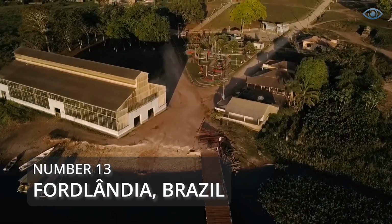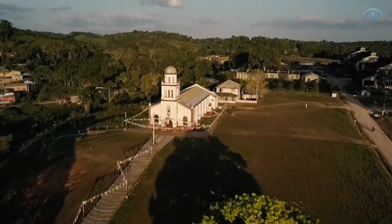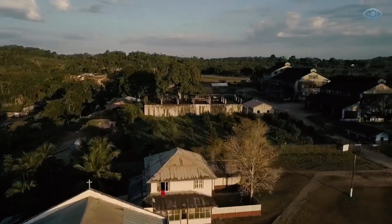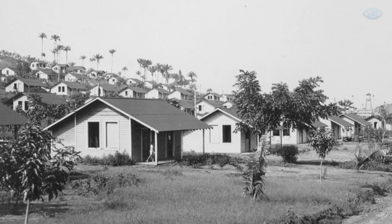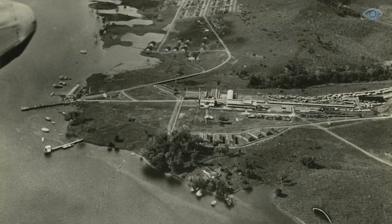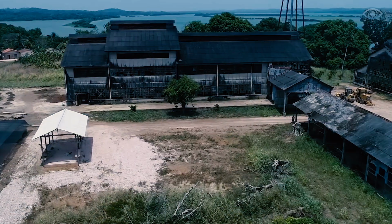The story of the unusual settlement called Fordlandia began in the 1920s, when Henry Ford, the owner of automobile manufacturing plants, sought new ways to obtain rubber. Initially, he planned to produce rubber in Central America, but then the governor of the Brazilian state of Para allocated a vast plot of land, covering over 10,000 square kilometers, to Ford's corporation. In 1926, the construction of Fordlandia began.